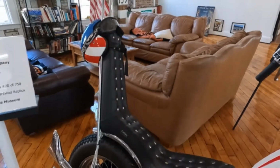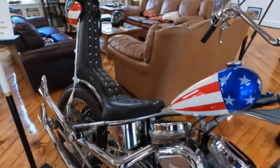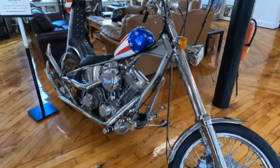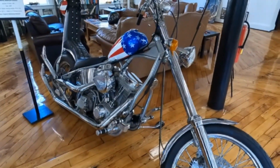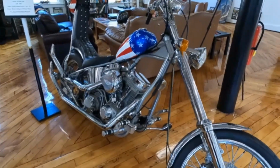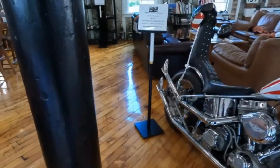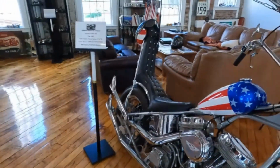It's number 70 of 750 on this bike. That's not even a Panhead, it's an Evo motor with pans on the top. I guess it's a reproduction that went out for resale. I think that's cool. I'd ride it.